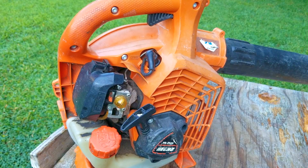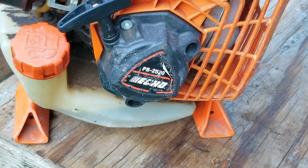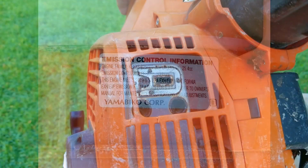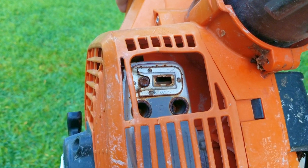In today's video, we're going to be looking at this Echo blower, and the problem is that I just picked it up and I'm not really sure what's wrong with it. Of course, most of the time when someone gives something away for free, there's a really good chance that there's going to be a problem with it. And with a leaf blower like this one, I'm sure it's going to be quite the challenge getting it working again.